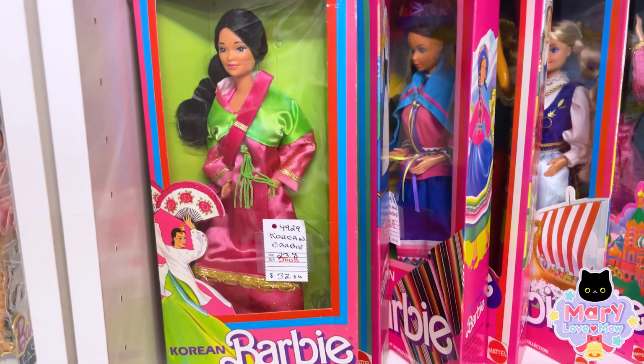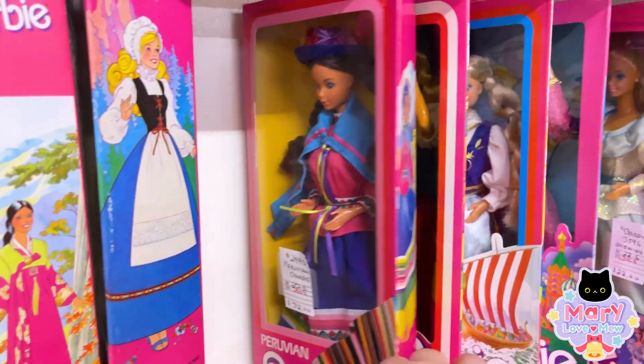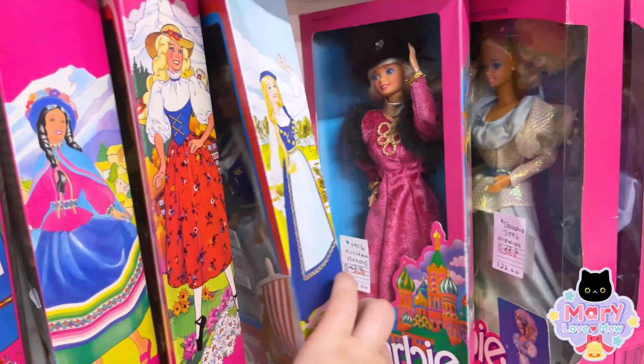They also had some of the dolls from the Barbies of the World collection, which was from the 80s, which was a series of dolls where each of them was based off of a different country. I think that these are cool. I don't know how culturally accurate they are, but I will say I do own, she's back there, the Canadian Mountie Barbie from this line, because as a Canadian and a Barbie collector, how could I not?